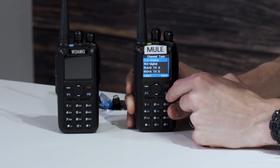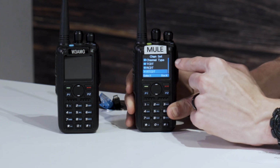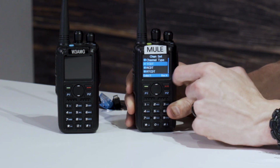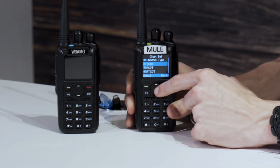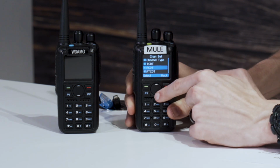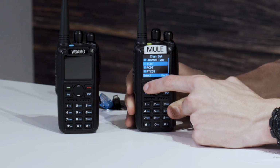There we go. And then right here, right below channel type, you're going to have different tone options. So these are your different tone options. Excuse me, this is for transmit, that's for receive, and then this is for both. So if you have, let's say, just a transmit tone, you'd set it here.